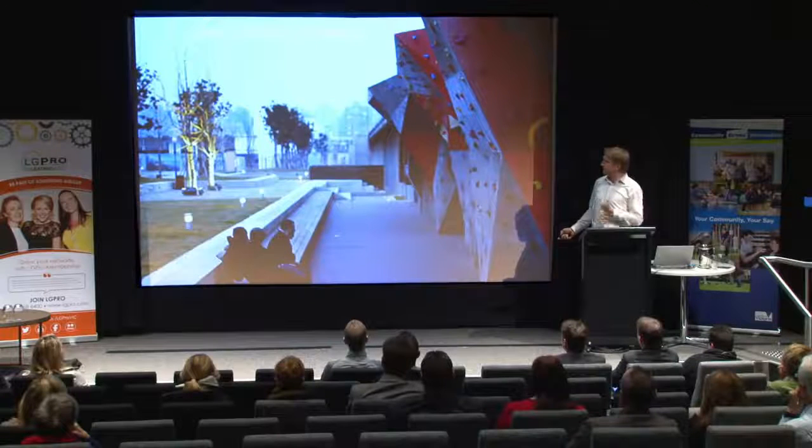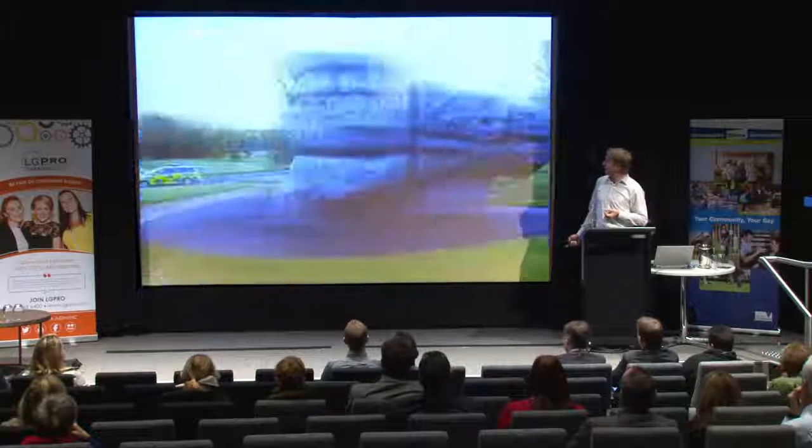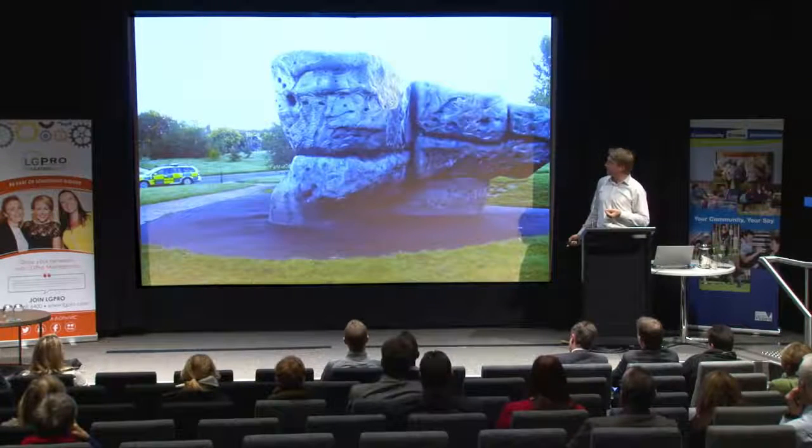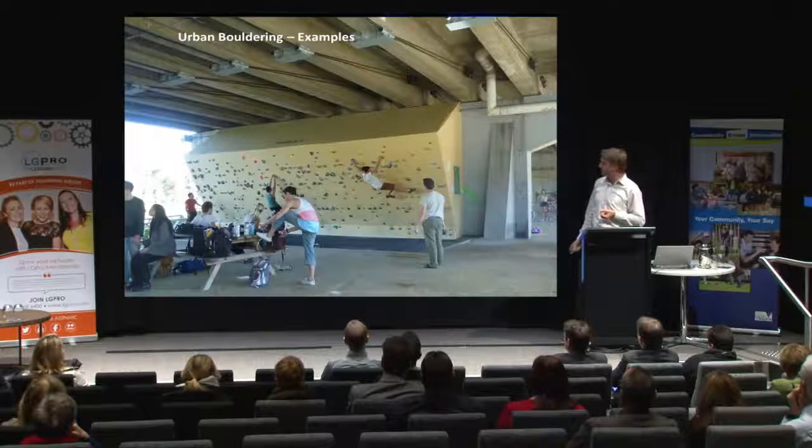We looked at other examples. This is actually in China. This is an urban bouldering facility in a city in China. I can't remember the city. This is an example in Sheffield in the UK. And this is the Burnley Tunnel in Melbourne here, just down by the Yarra River, some of you would know.